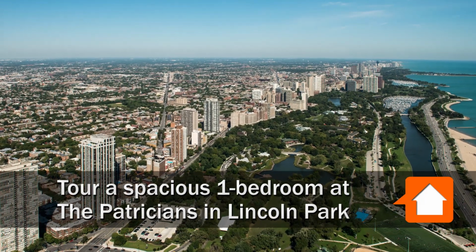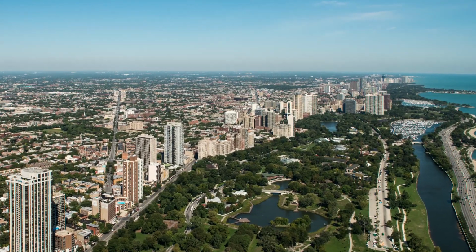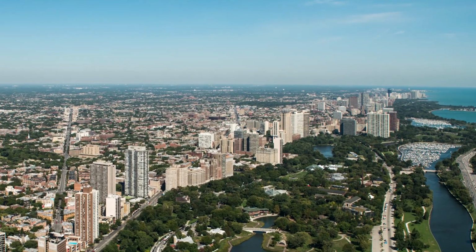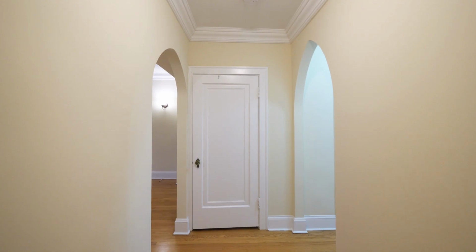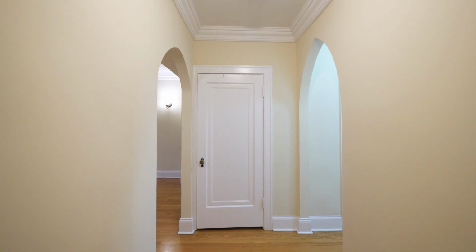I'm headed to a terrific Lincoln Park location near the park's most popular attractions to tour one of the renovated vintage apartments at the Patricians, 401 West Fullerton. I'm in the foyer of Unit 501, a one-bedroom that just might have the best layout you're going to find anywhere in Lincoln Park.